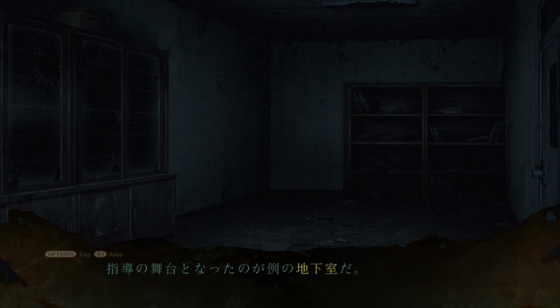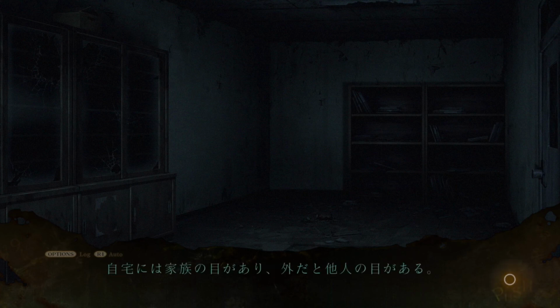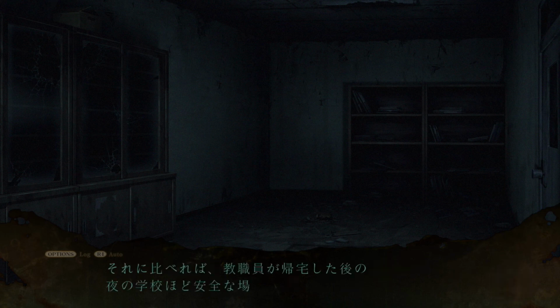It seemed as though all of the sessions occurred in the basement. In his own home, there were the eyes of his family, and outside there were the eyes of strangers. Compared to that, it was safer to be in the school at night after all of the teachers have gone home. So this is happening at what, like 11 p.m.? I guess?